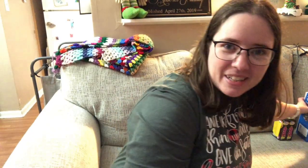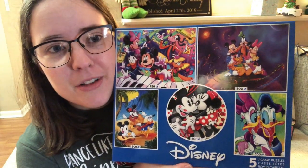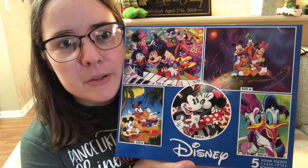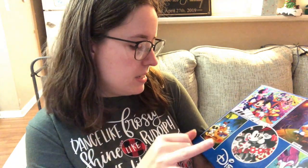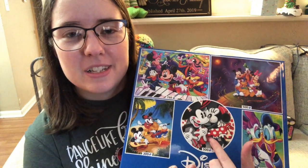And I will show this real quick. No one sent this to me. I bought it myself. I just bought it earlier. But I've been really loving puzzles. So I went and I wanted to get a new puzzle. And I found this at Walmart. So I bought it. It was $14. And it comes with one 750 piece, two 500 pieces, and two 300 piece puzzles. I had a really hard time deciding between this one and the one with the Disney villains on it. But I chose this one because it has brighter, prettier colors. This one's round, so that'll be fun.